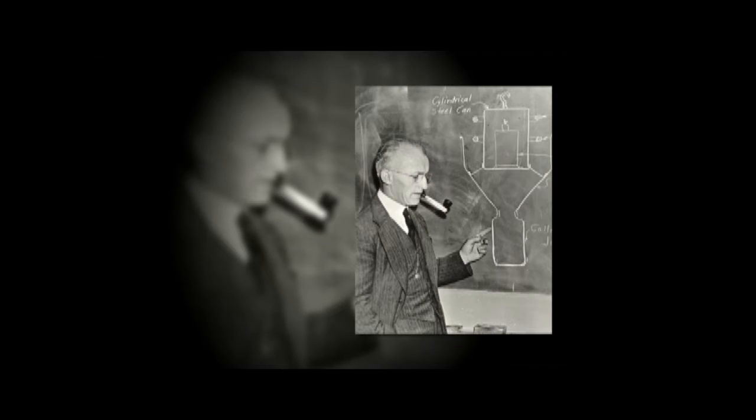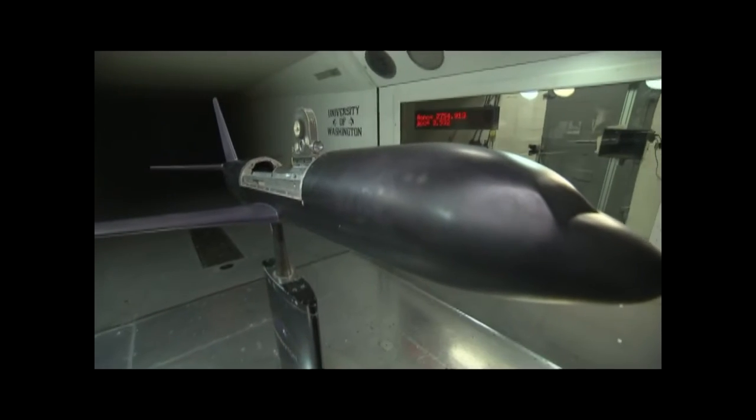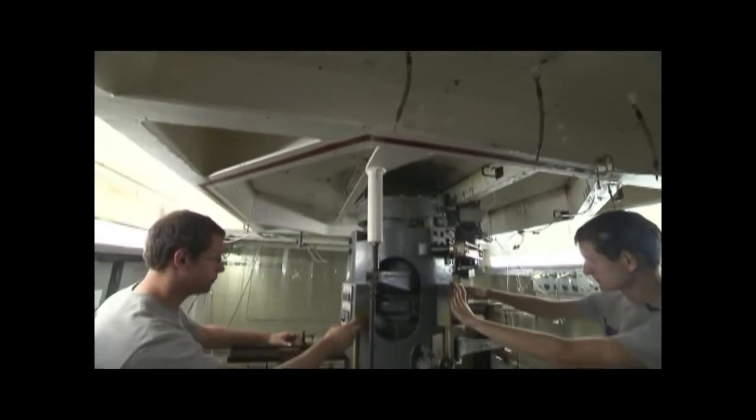Former UW Aeronautics and Astronautics professor Fred Kirsten designed the tunnel in the 1930s, and in 1939 it was open for business. Early customers included Boeing, Lockheed, and Davis Aircraft Industries, as well as the U.S. military. Most of our clients are looking for aircraft testing, and that's where most of our money comes in.